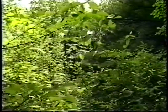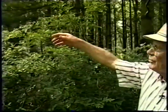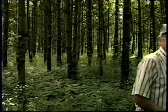Aspens by themselves, if left alone, will just simply die. And then you have inferior trees coming in. But this way, since we've cut it, we do have the new aspen coming up, and the ruffed grouse and the animals like it. We're coming into this area that we call Rachel's Forest.